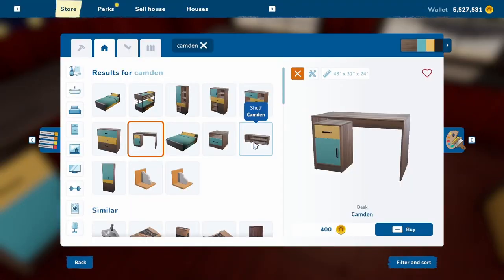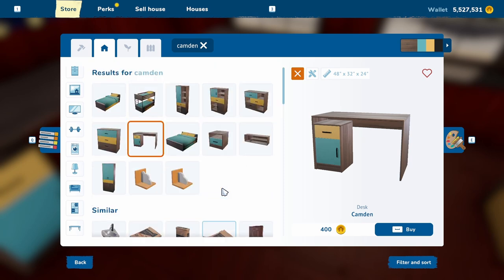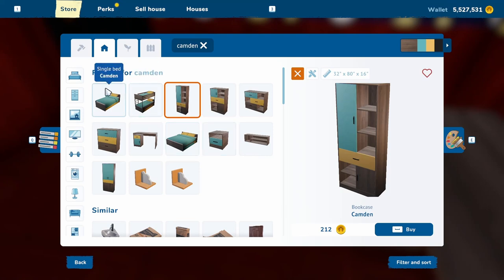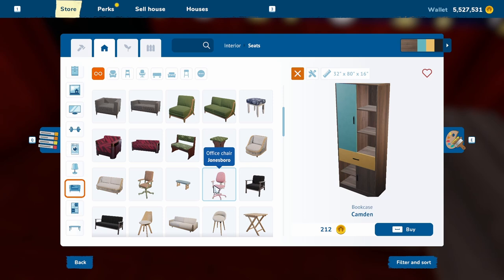What else do we need? Chairs to go with that? Why aren't there chairs? Because these aren't seats. That's weird. Maybe I just missed it. What else do we want? There is a bookcase. Let's do one of those. Or did I do that already? Yeah, I did, actually. Okay. We need chairs. Seats. Office chair. Ottoman.